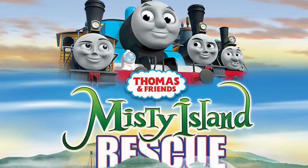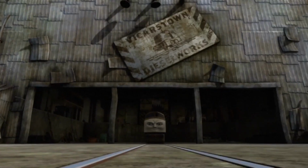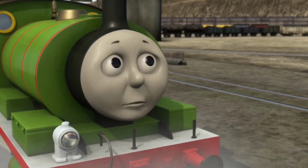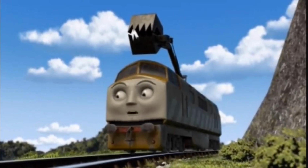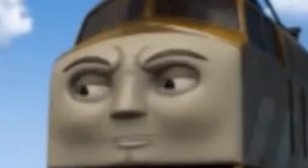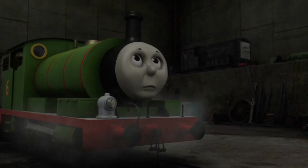Huh. So I guess something good did come out of this shit fest. At the tail end of Misty Island Rescue, it was teased that we'd be seeing a return of Diesel 10. And boy oh boy, were expectations high. When you have a clip like that where Diesel 10 is coming in asserting himself and saying that, oh, some shit's about to go down, you better impress the fan base. And I can definitely say it landed in mixed reviews among the fans.